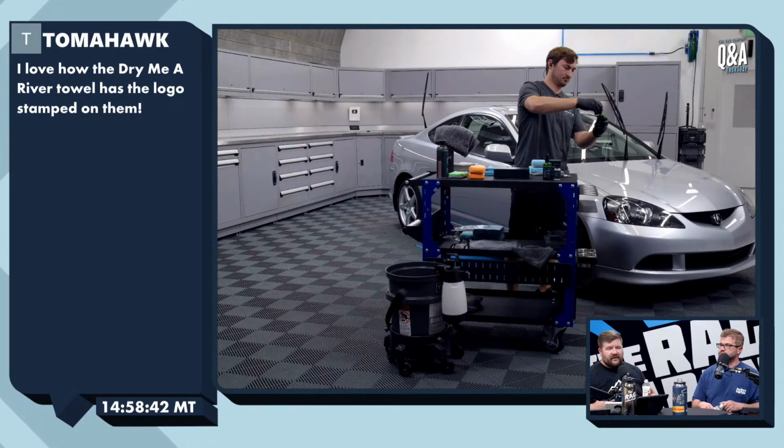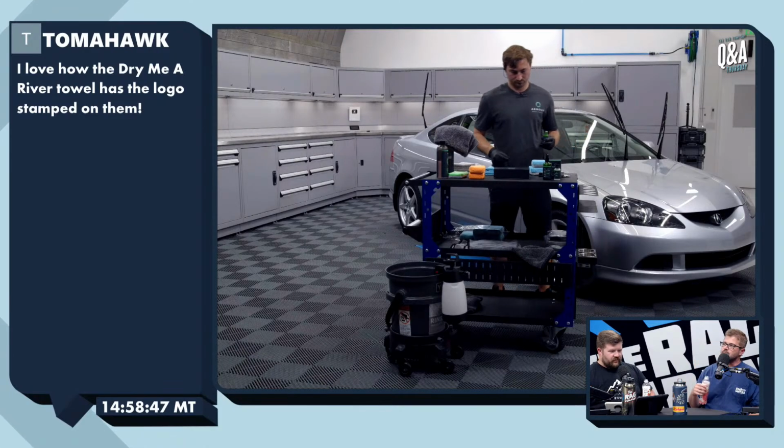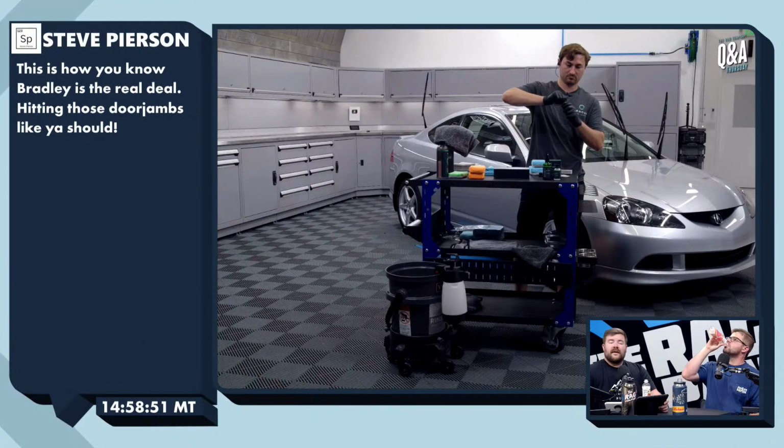That's important. All right, Tomahawk: I love how the Dry Me a River towel has the logo stamped on it. Yeah, that was one of our earlier examples of experimenting with putting a logo onto something. That wasn't printing, that was actually embossing it in. But the important thing we always took into consideration was that whatever we did, we did not want it to impact the towel's ability to do its job, and we never wanted to create something that could scratch. We don't want that. Never. So that was something we kept in mind.